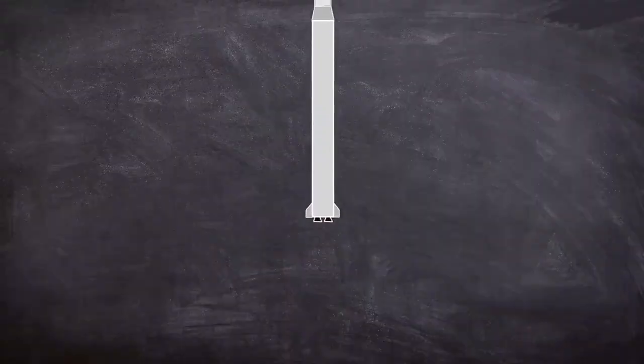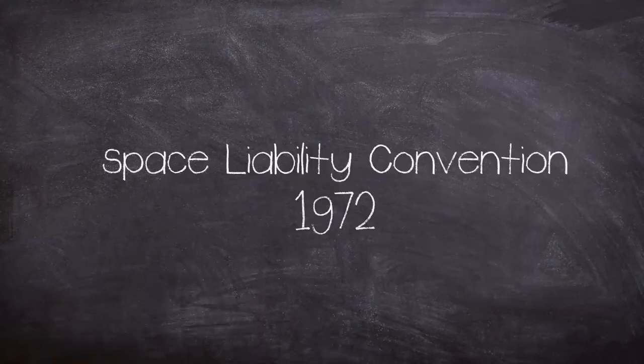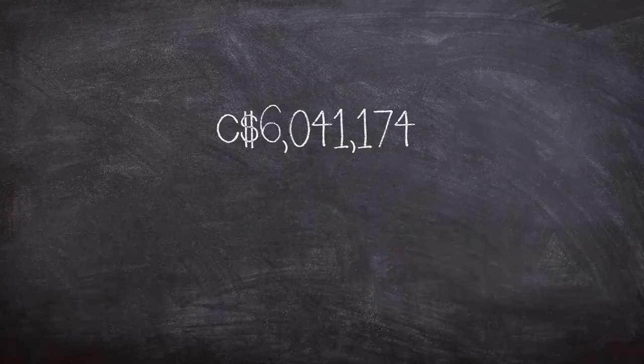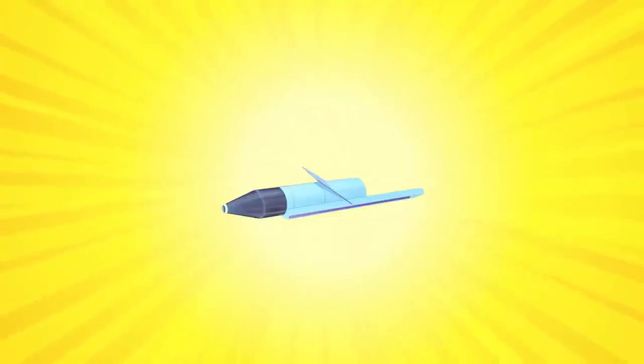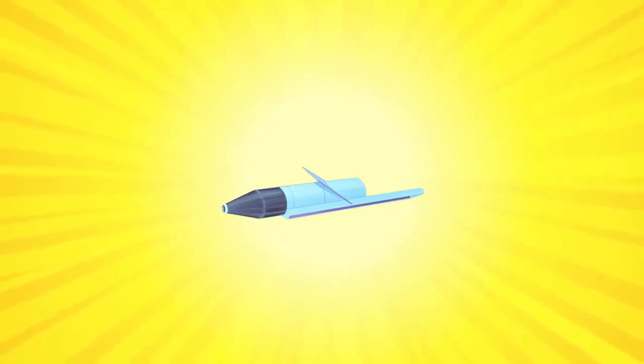So, with all the expensive recovery operations completed by 1978, who was going to pay for it? You see, if you launch something into space, you are financially responsible for any damage it might cause when it comes back to Earth. This was called the 1972 Space Liability Convention, so under the terms, the USSR was on the hook for a few dollars. Around 6 million Canadian dollars for expenses was billed to the USSR, but they only paid up around 3 million Canadian dollars. The accident didn't stop the RORSAT program, and the USSR continued to launch these satellite types for another 10 years, finally concluding in 1988.